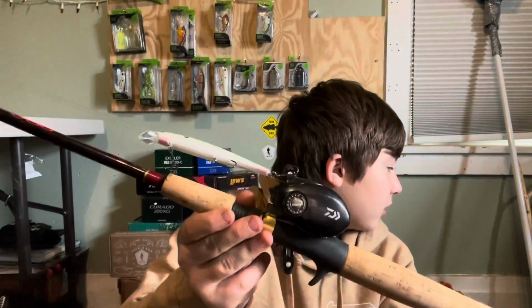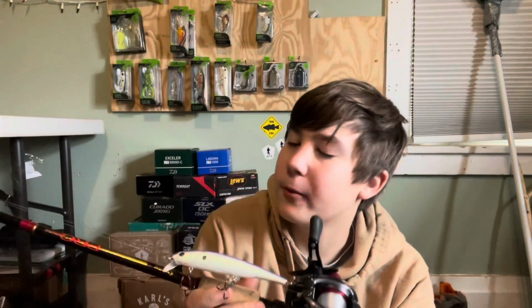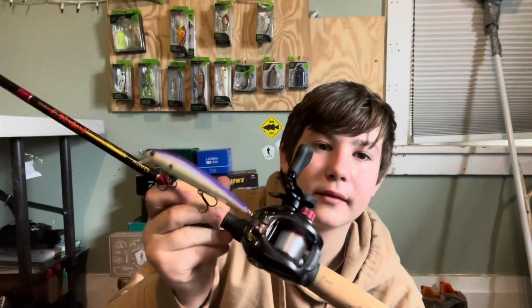This is on the Quantum Bill Dance, 6'6". That's another thing. I only want spinning rods to be 6'10". That's the only 6-foot range I can deal with, is spinning rods. This is a 6'6" baitcasting rod, because I don't currently have a baitcasting rod that I can throw this on, so I'm probably not going to be using this combo until I acquire a rod like that, which will hopefully be soon. But yeah, I only like 7-foot for most of my rods, but I will tolerate a 6'10" spinning.